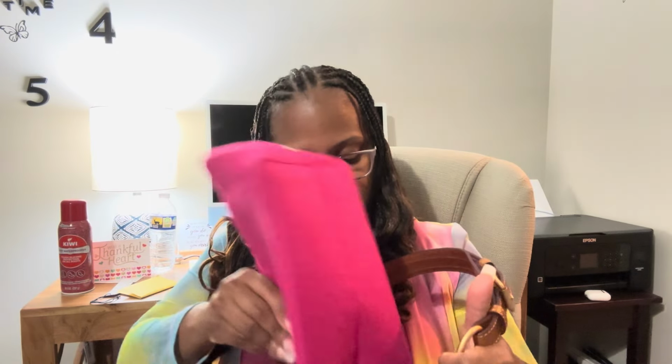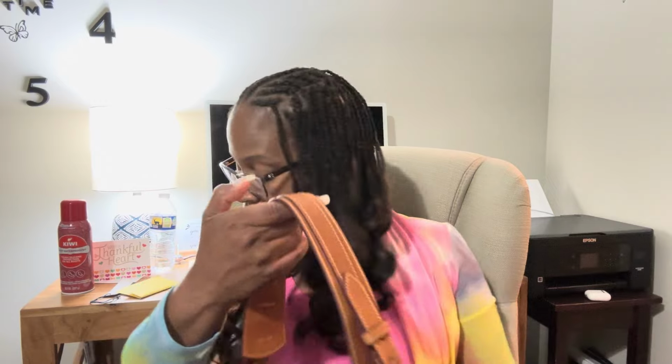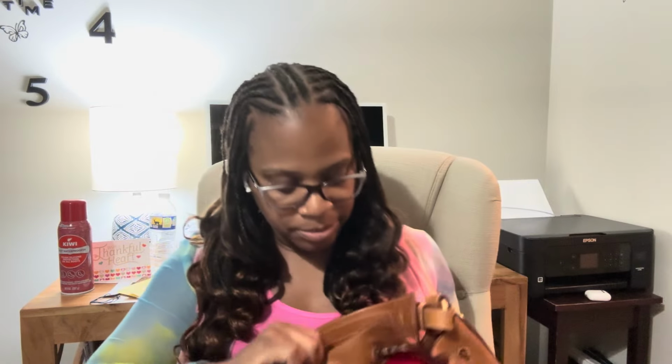So I'm gonna go ahead. I know I have to condition this and put my waterproofing on it. So I'll do that later. So I'll go ahead and put my bag insert in here, just to kind of keep that structure. It would be great if they came out with more colors of this bag. That would be really nice. So I got the bag insert in here. As you can see, it's in there.